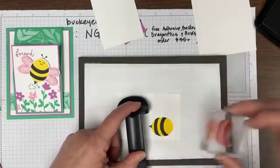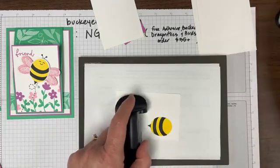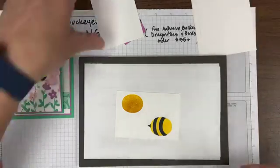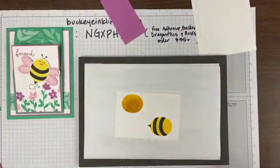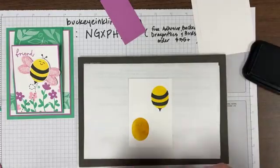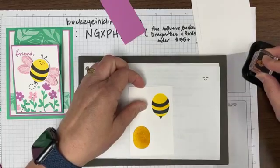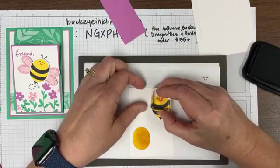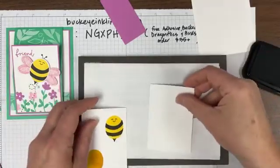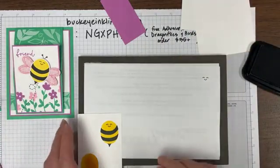That's how I like to do my bees, and I just use this as a little guide. You could use any little T-square kind of thing to do that. But I like to make sure I get my black stripes dark enough. And let's see, we need a little face. So let me get that going too. The face usually comes out dark enough on its own. There we go.